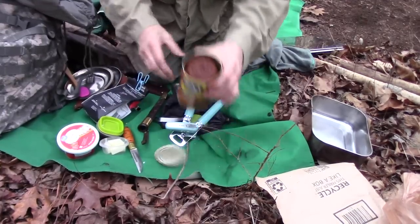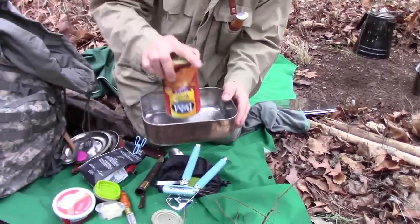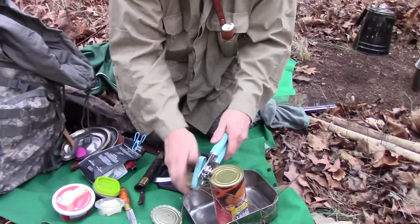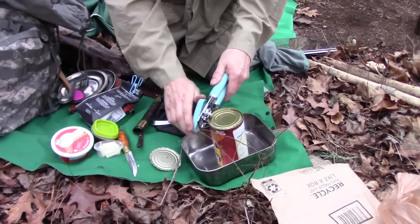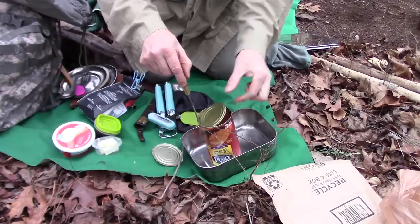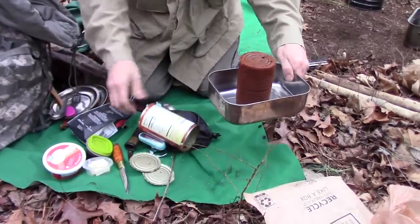Hey, look at that. I wonder if it'll come out. Nope. Let's try it this way. Maybe it said you had to open both ends because it's creating a vacuum. Let's see. Or it's just like shove it out from one side. Could be. Yep, that is bread in a can.